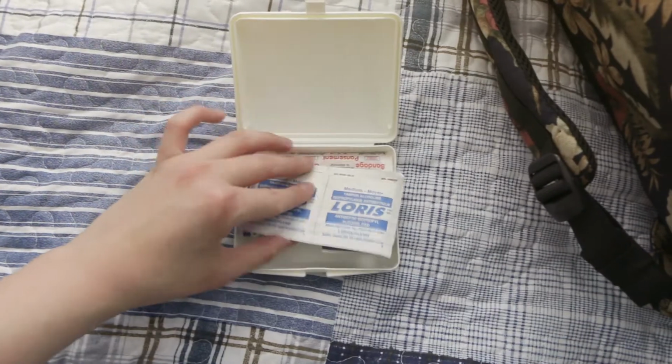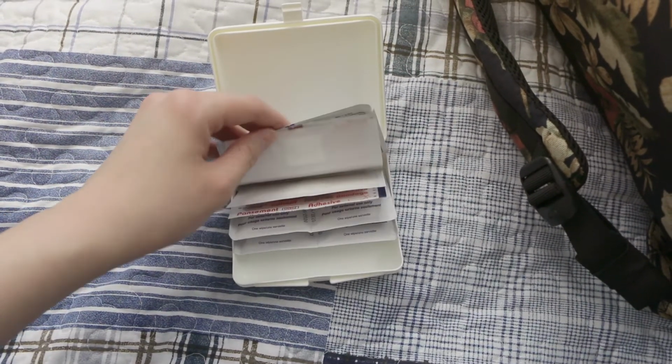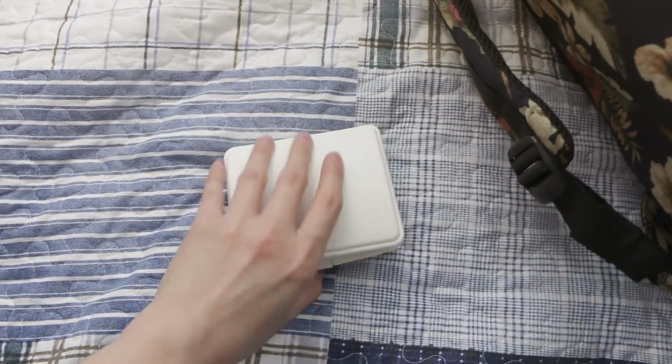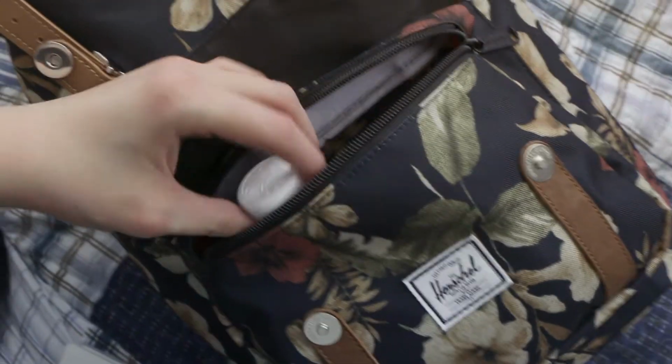This first aid kit has 4 antiseptic wipes, 2 alcohol swabs, 2 burn relief cream pads, 6 latex-free fabric adhesive bandages, 2 latex-free fabric adhesive bandages for knuckles. If there's someone around you, a stranger, who needs a first aid kit, then this is great to have. You'll save the day. And then I have these Advil liquid gels.